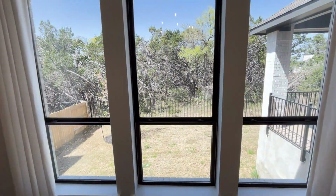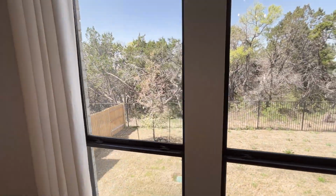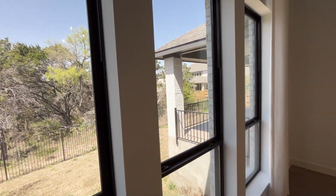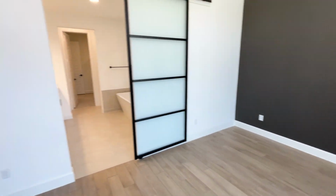And so you can kind of get a sense of the lot placement. We do not have a rear view or a rear neighbor. So having that view, keeping it private, you can actually open the curtains, open the blinds. Yeah, pretty good sized room.